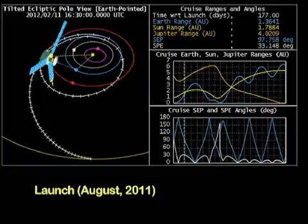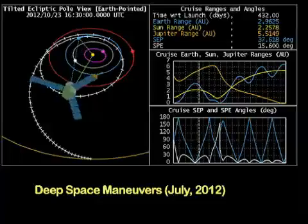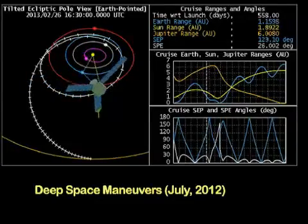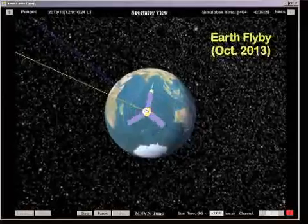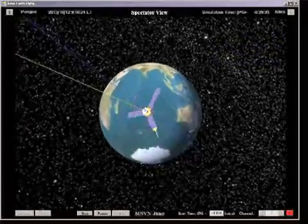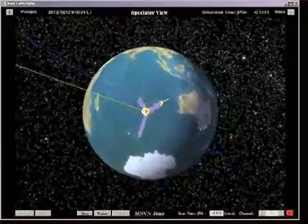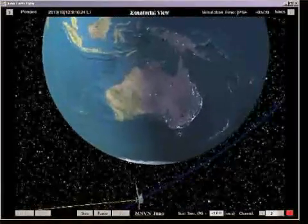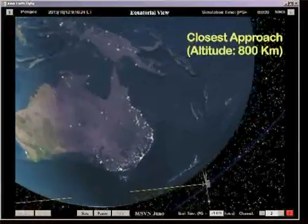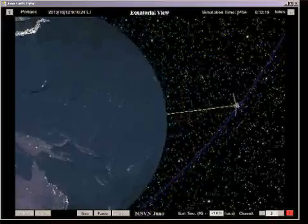Juno flight system is launched from Earth in August 2011. About a year later, a pair of deep space maneuvers uses the flight system's main engine for the first time to slow Juno and set up an Earth flyby gravity assist in October 2013. The Earth flyby provides the opportunity to exercise the science payload and flow observational data from the instruments to the science community. The Earth flyby also exposes the flight system to the only post-launch solar eclipse of Juno's mission.